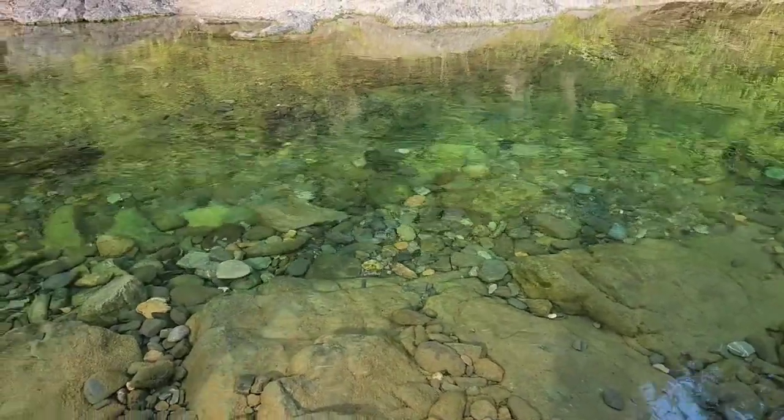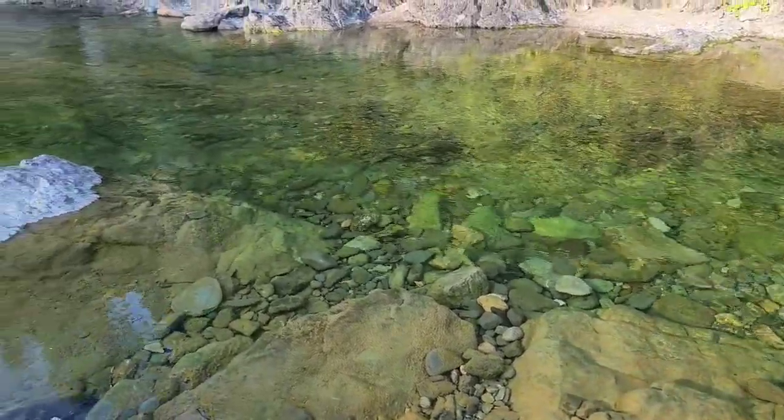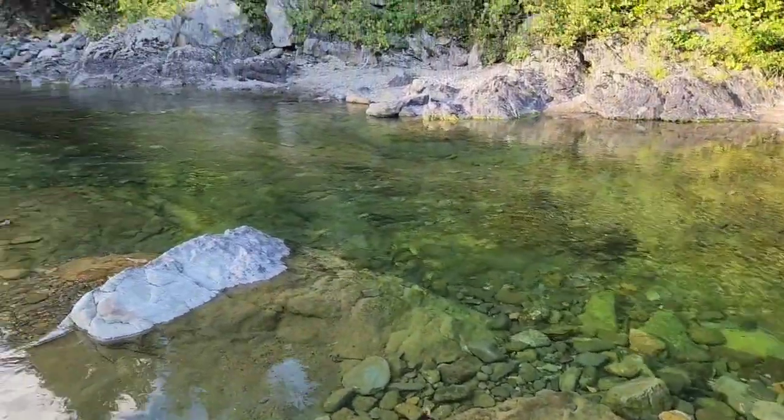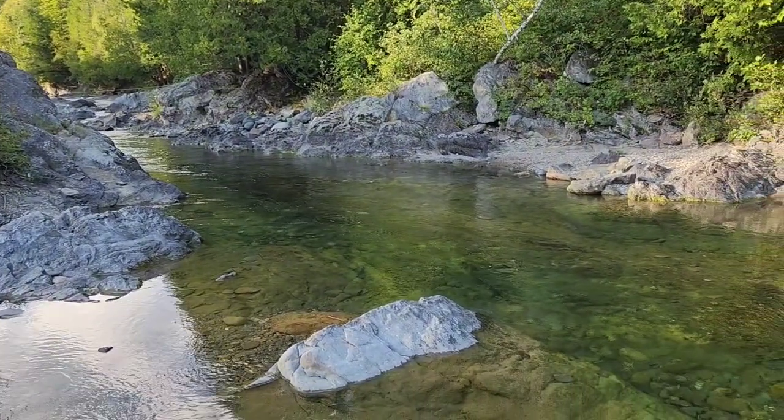It'd be nice to hear a moose bellowing. It'll be elk season soon in Ontario, so I'm going to be doing some camping later in September, and I'm hoping that, like last year, I hear an elk bugling in the distance. That would be really magical. Look at that beautiful clear water. Just amazing. It just carves through the landscape. Little chute up there.